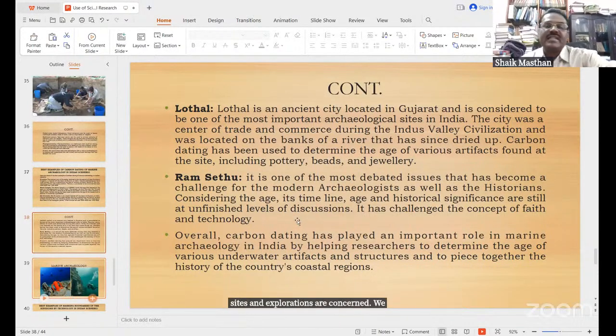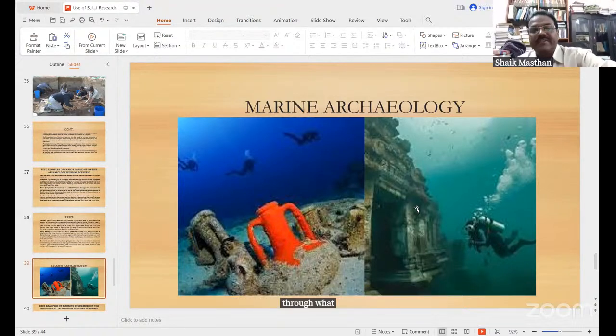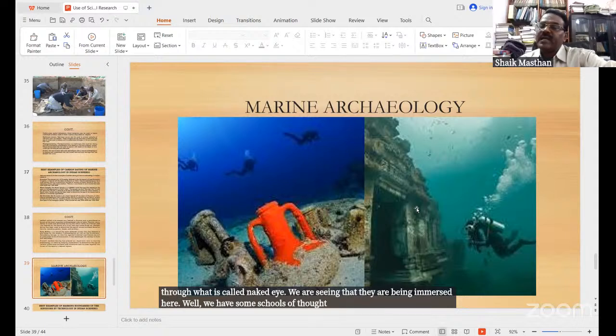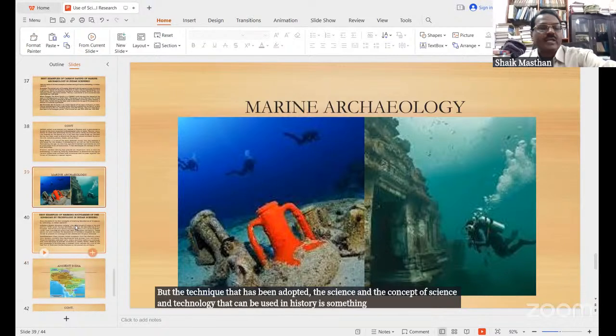We have tools that are found inside the waters, and some excavations are being carried on here, and they are considered to be of significant level in proving the point of what is considered tradition, history, or what we realize as only a mere belief. Things which we cannot see through our naked eye, we are seeing that they are immersed here. We have some schools of thought, and these may be accepted, may not be accepted. That is a different thing. But the technique adopted, the concept of science and technology being used in history, is something we cannot debate. That is why we realize that they are very significant from that point of view.